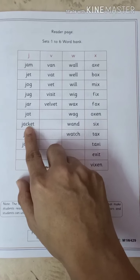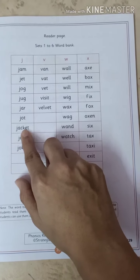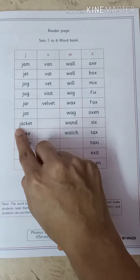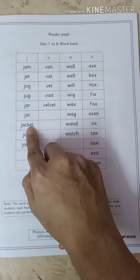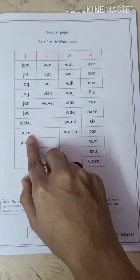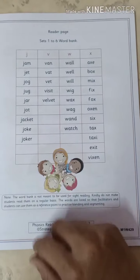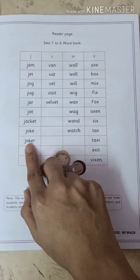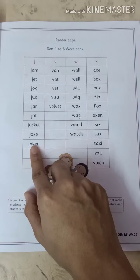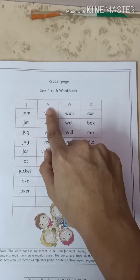J-A-K-A-T, jacket. C and K makes K sound. So, J-A-K-A-T, jacket. J-O-K-A, joke. J-O-K-A-R, joker.